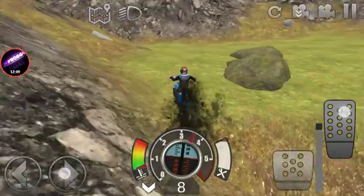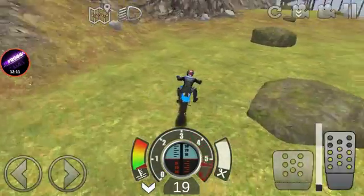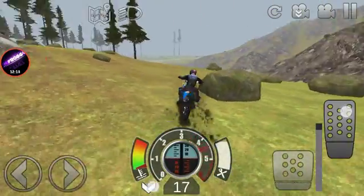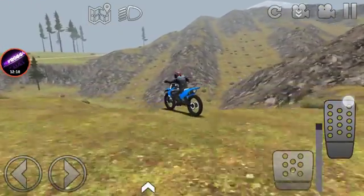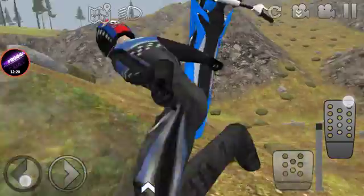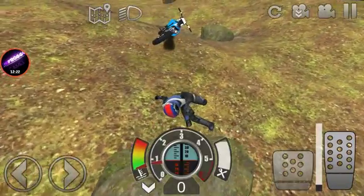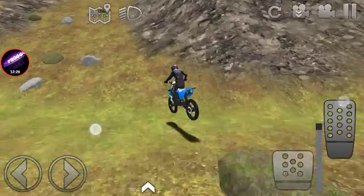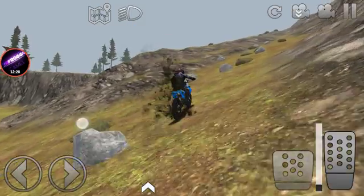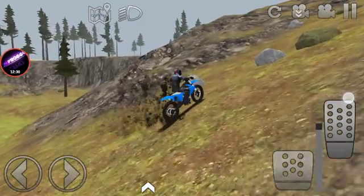There we go. We've actually done more damage to this dirt bike than we did the other one, though. But I guess that doesn't really matter, because it's pretty hard to damage a dirt bike until you do things like that. And there's a little bit of damage there. Too crazy, nothing too bad. So that's cool.